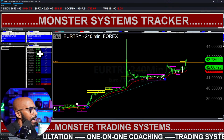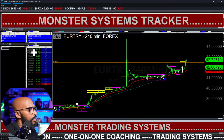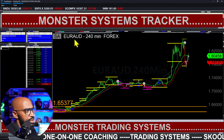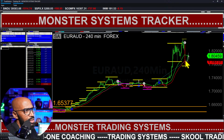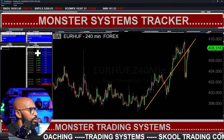Okay. Things are moving, but just be careful out there. All right. I can't say that enough. Euro Aussie, buy signal here, right? That's from yesterday. Sell signal. Red candle, close the trade there. Euro Aussie.